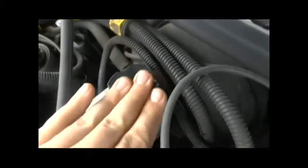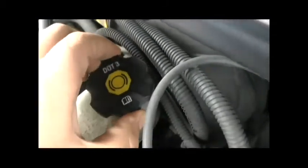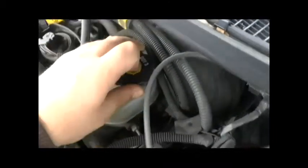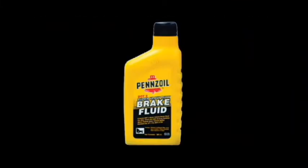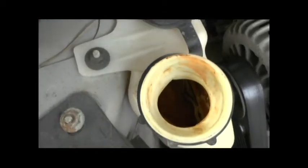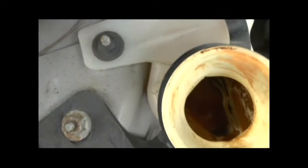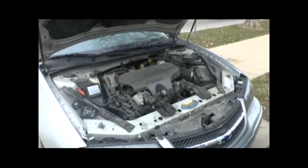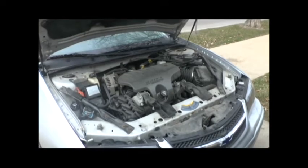Next is the brake fluid. Remove the cap and make sure you have enough fluid in there. If you don't have enough brake fluid, it could cause your car to not stop properly or take a long time to stop. Next is the engine coolant. This car runs on Dexcool, which is very different from other kinds of coolant, and this is red. Some of the other colors are green, so just make sure you have the right kind. And that is the tip of the day. So remember to check your fluids.